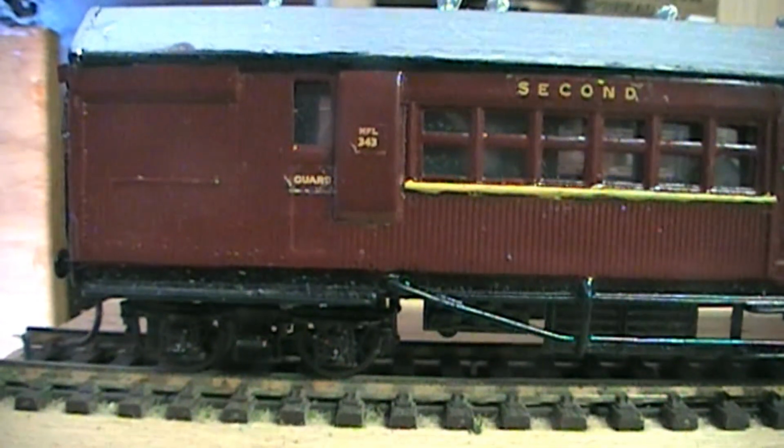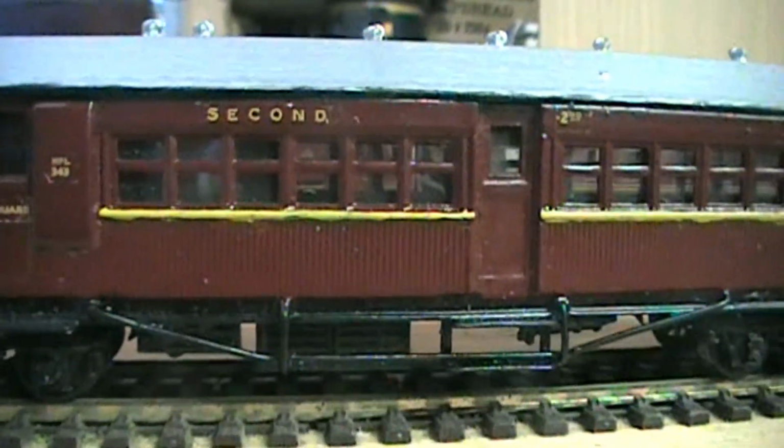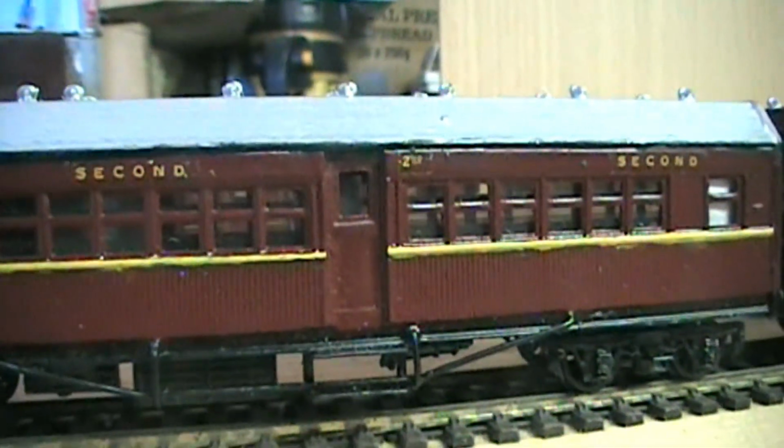These bogies I had to assemble myself and put all the details in. I haven't done the interior details, but the bodies can come off the chassis, so I can do that.